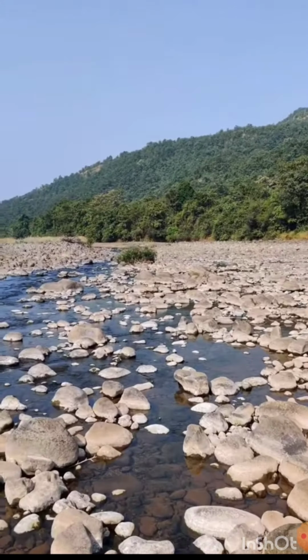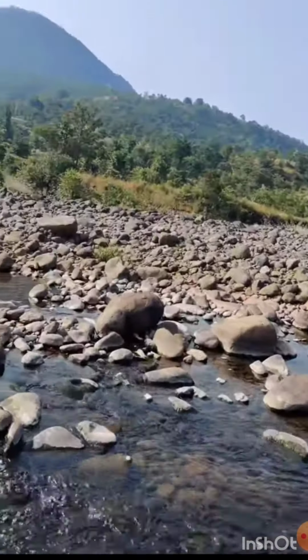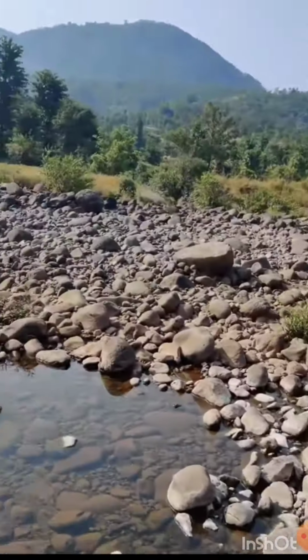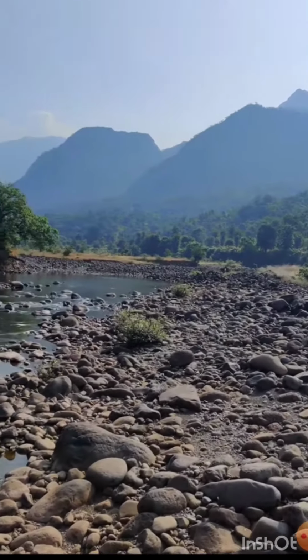Beautiful place. Crystal clear streams surrounded by huge mountains and small little settlements of farmers. Amazing place.